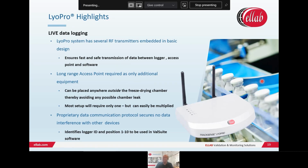And that means we have a system with what we call an access point. That is the device on this picture. And that device is outside the chamber and is not included in the design of the freeze dryer itself. It's something that comes next to, delivered with the validation system. So you don't have to take into account something that has to be built into the chamber when making decisions on what freeze dryer supplier you want to go with. This is just something that adds on from the outside, and because freeze dryers have side glasses, there are no real challenges with regards to transmitting data from the logger to the access point outside.